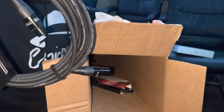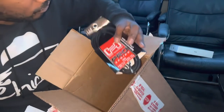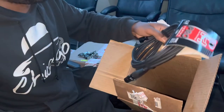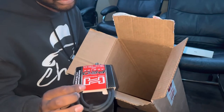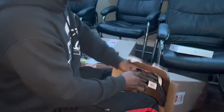Cables, XLR, cables for the headphones. Another mic cable. Another set of TRS headphone jacks. Yeah, it's pretty nice. Put this back in here. Set this up to the side.